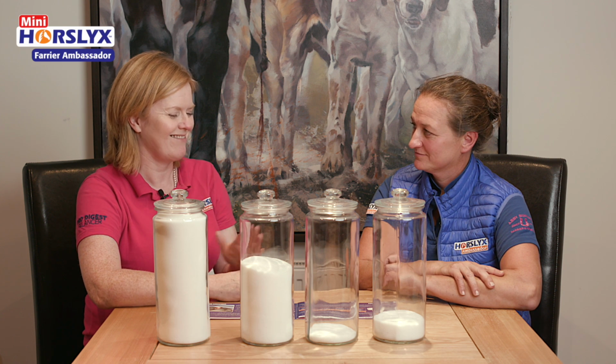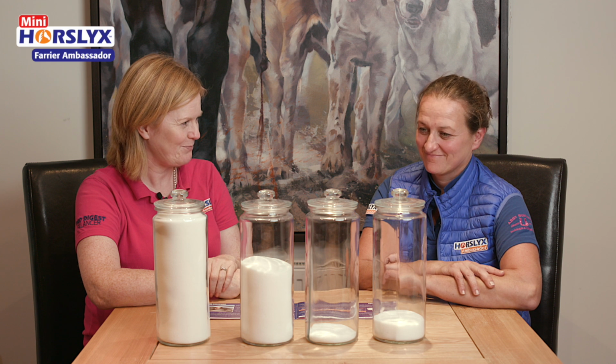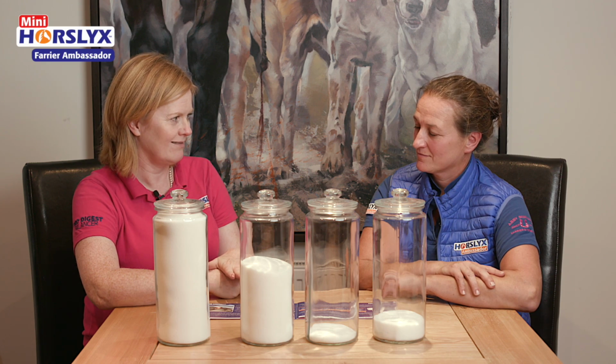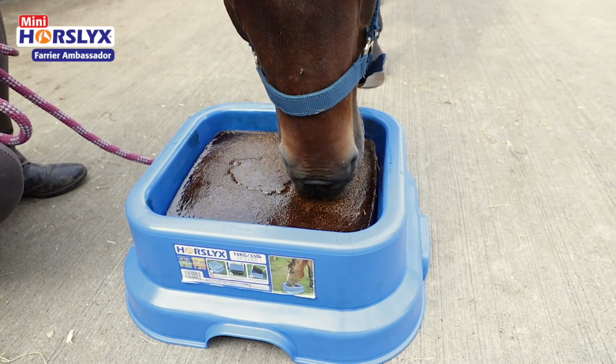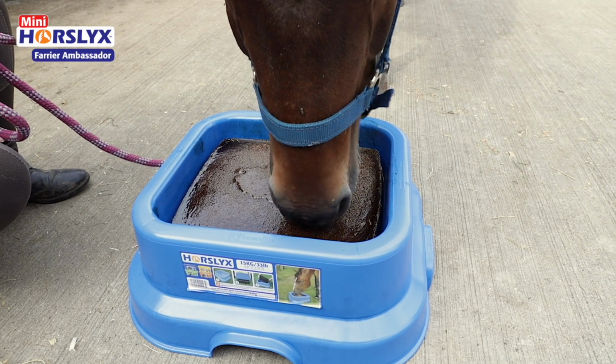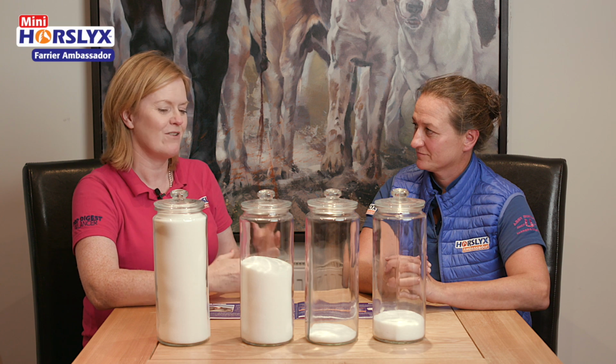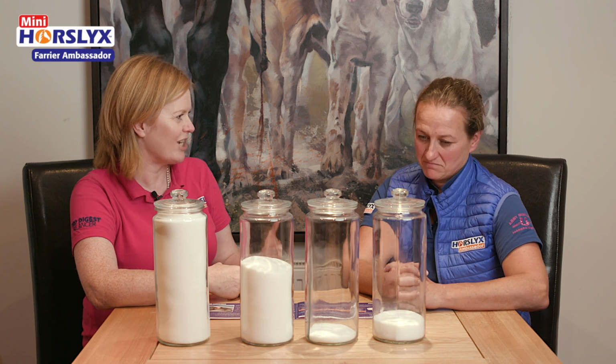The 4 feedstuffs that would relate to these sugar jars include hay, a typical cool mix that you'd find anywhere, grass and a Horslyx Balancer. And it's matching up the sugar jar to the feed. So it might surprise you that actually the lowest jar of sugar, 82.5 grams of sugar, is what you would get from a Horslyx Balancer when fed at the recommended daily amounts. Right, and that's ad lib. That is when they self-regulate for a daily amount, when they have regular access over 24 hours. We generally find the majority of horses self-regulate to this quantity.